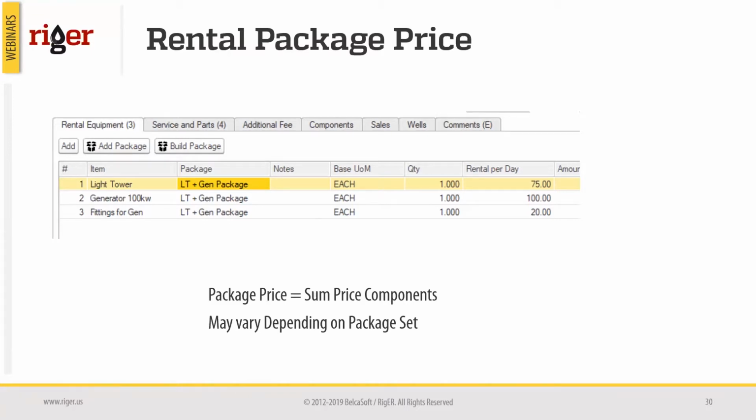Again, we can add items to the package during the job, or take something out or split. This gives us some sort of flexibility when we can invoice different rental periods, different combinations, and RigER does it automatically. So it's very, very easy to manage that stuff in RigER.